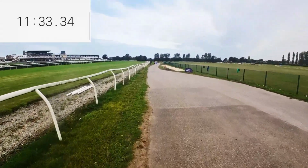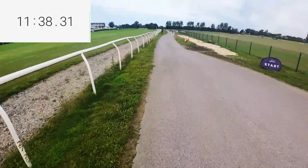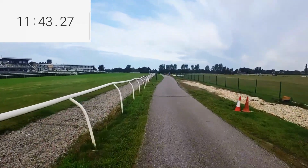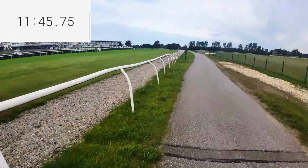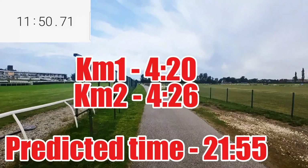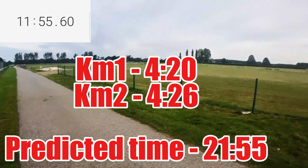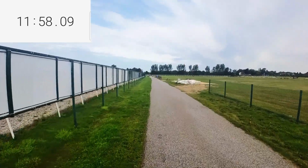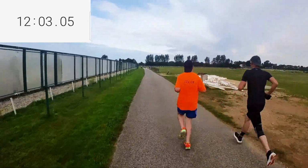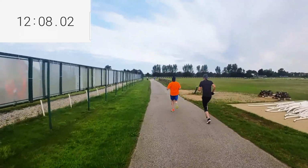So I set off at Market Rasen parkrun, and my intention was to run sub 22. I've not run a sub 22 on a parkrun for a few months, so I thought I'd just give it a go today. I didn't mind how far inside I was, but I was determined that I was going to be inside. So my first 2 kilometers you can see was 4:20 and 4:26. At the time I did not know this because I just run and I don't really track as I run along. So I was on for 21:55. My PB on this course is 21:35, or that's what my PB was when I set off.